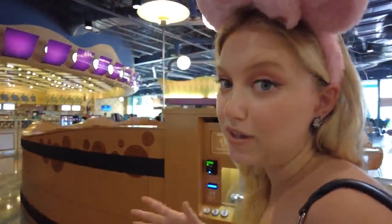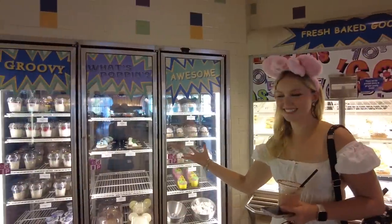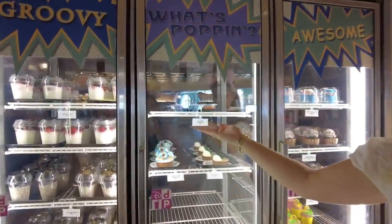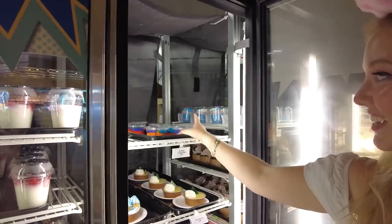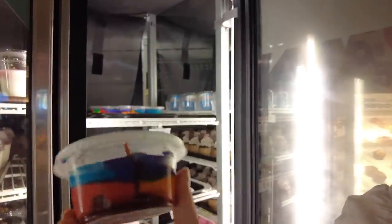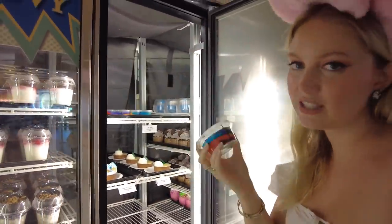This is the number one thing that I think of when I think of Pop Century. So I think it fits. Yeah. Let's get it. All right, and over here in the little bakery case, we've got the tie-dye cheesecake. There it is, $5.79. It looks like Play-Doh, it's delish. I'm excited to try it.